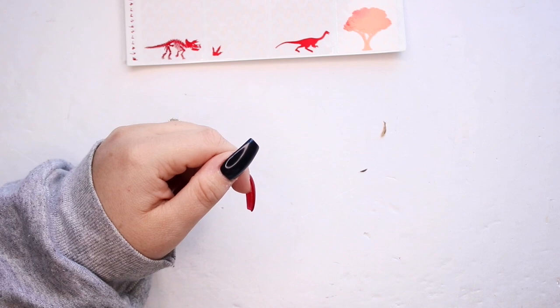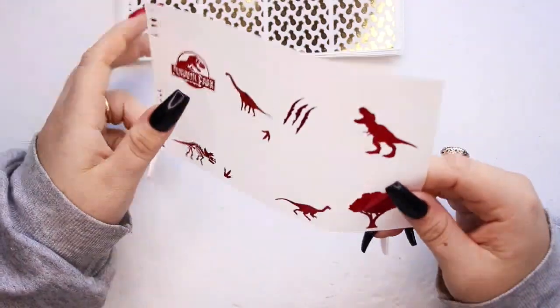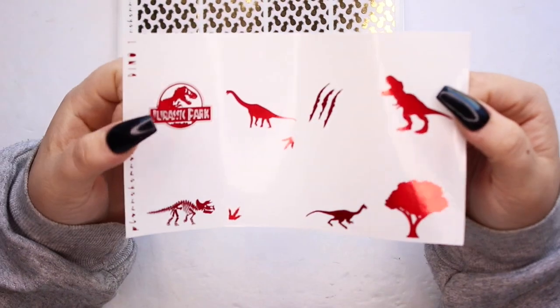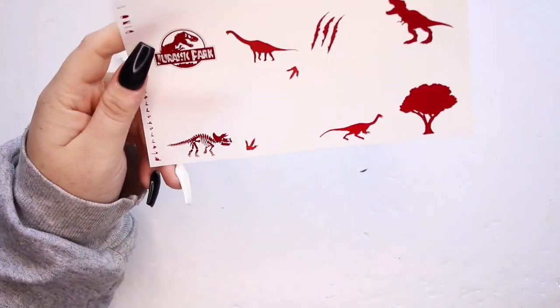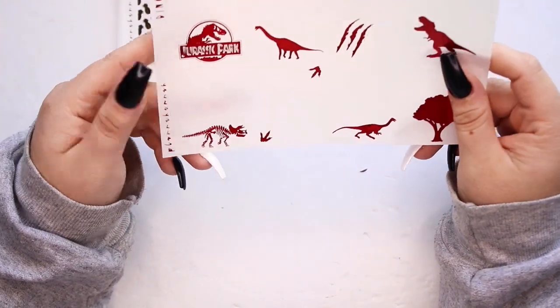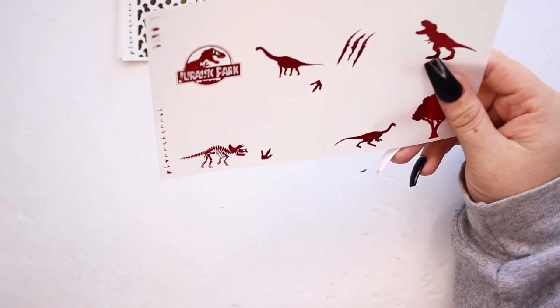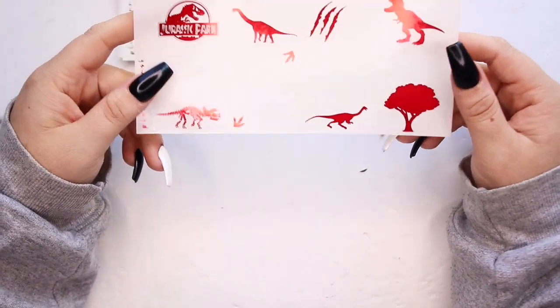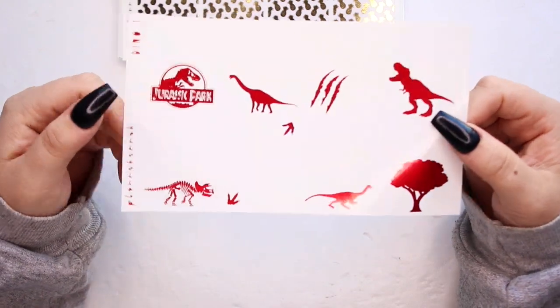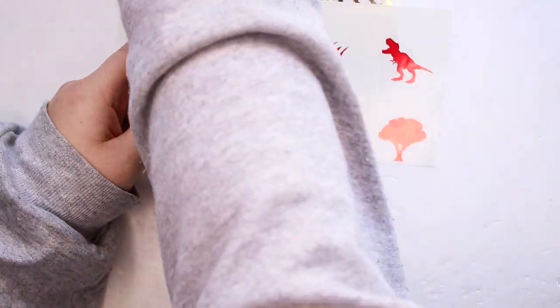Then the reason for my first ever order, which was in the TPC sale, was obviously these Jurassic Park overlays. I had to have them. This was really before a lot of shops started bringing these out. Like now there's quite a bit of Jurassic Park foil. But these, yeah, this was kind of the first stuff I saw.